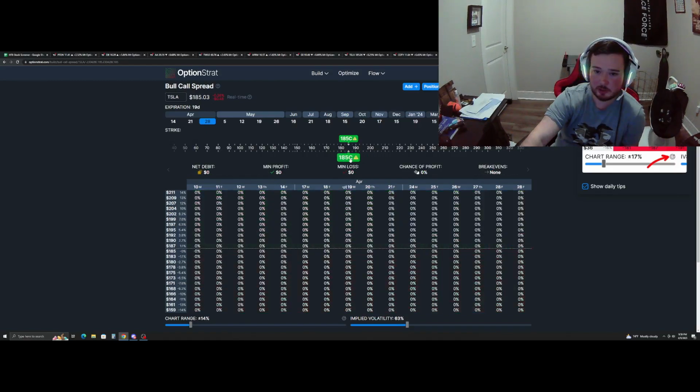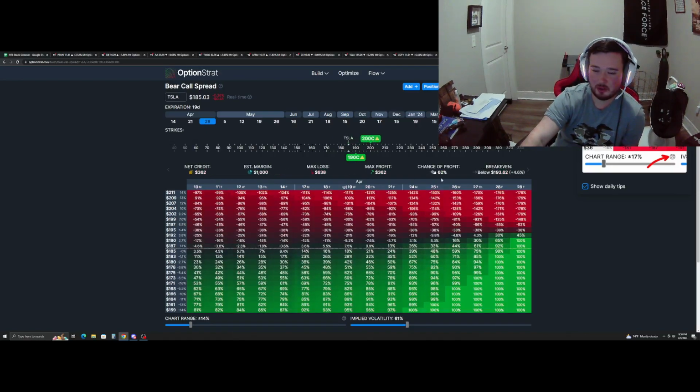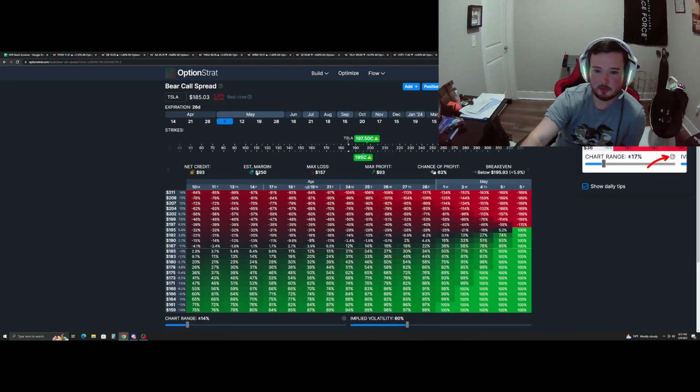it's at 285 right now. Going short like the 290s, and going long like the 195, that's a 60% chance of profit. That's probably a little risky. Going short the 195 and buying the 200, that's a 65% chance of profit. Let's see what we can do here.